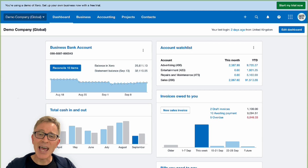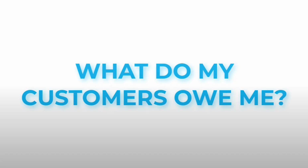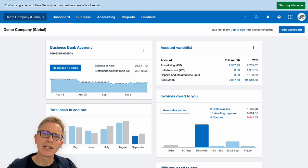Some of the most important things every business needs to know are: how much money do I have? What do my customers owe me? What do I owe my suppliers? If you can answer these 3 questions, you've got a good handle on your cash flow, and understanding your cash flow is vital for any business. So how does Xero help?